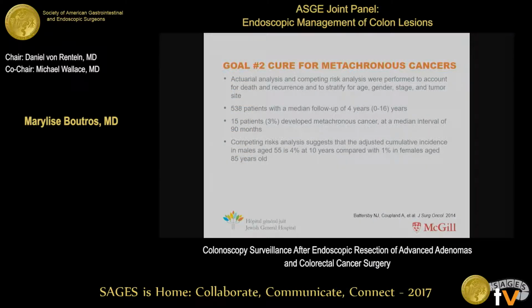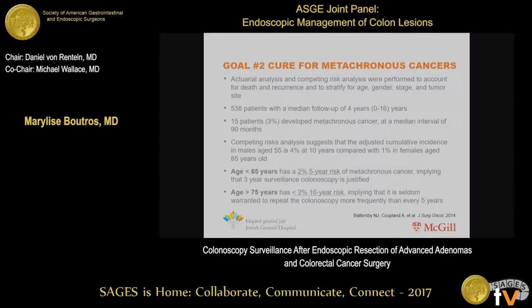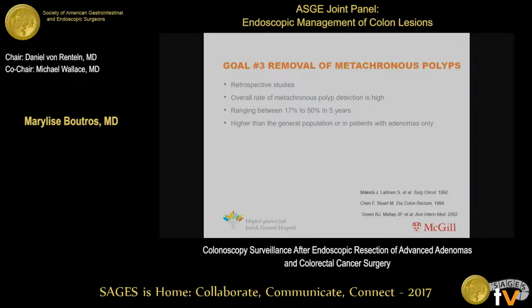An actuarial analysis with competing risk analysis looked at this in 500 patients with a median follow-up of 5 years, and they also described about a 3% metachronous cancer rate at a median interval of 90 months, which is a little longer than I would have expected. They concluded that age under 65 years old had a 2% 5-year risk of a metachronous cancer, whereas older patients had less than a 2% 10-year risk, and that our guidelines should take this into consideration.